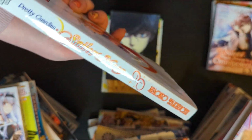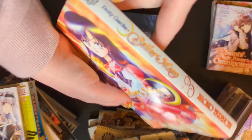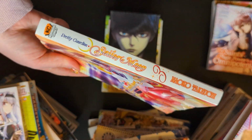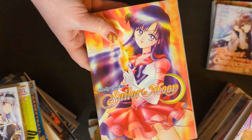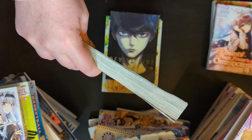I've been putting off picking up more Sailor Moon. I read volume 1 and I wasn't too sure it was for me. I think it's because I never really got into it as a kid, and I read volume 1 I think last year, so I'd have been like 25 when I read it. And I just don't think it really clicked for me.